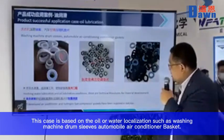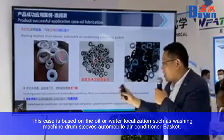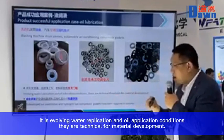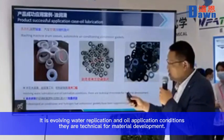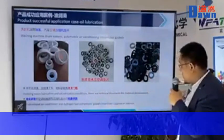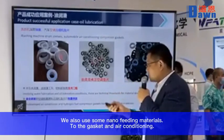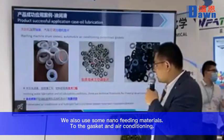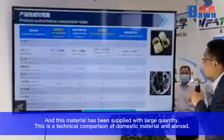This case is based on oil or water lubrication, such as washing machine drum sleeves and automobile air conditioner gaskets. It involves both water lubrication and oil lubrication conditions. They are technical challenges for material development. We also use some nano-filled materials in the gasket and air conditioning, and this material has been supplied in large quantity.